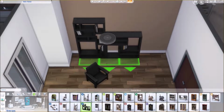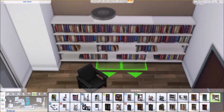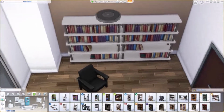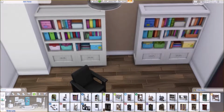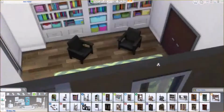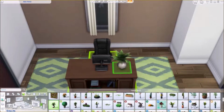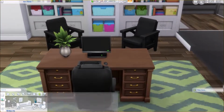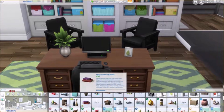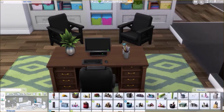I'm just working on the study. As you could see before, I was doing the dining room. Right now I'm just trying to figure out what bookshelves I want on that wall over there. I ended up using those ones from Parenthood, I think. And now I'm just decorating the desk a little, adding some clutter and the plant.